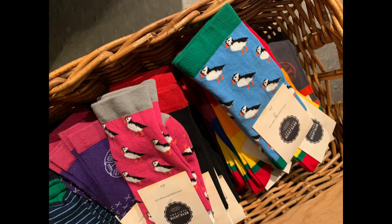Okay, I had to get matching puffin socks for me and Mara. They were about $15 US.